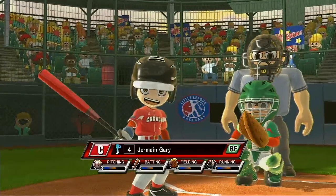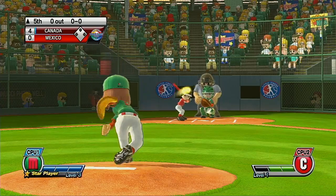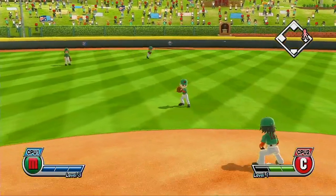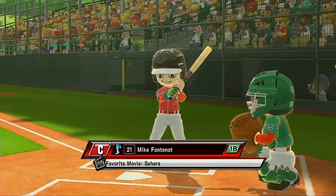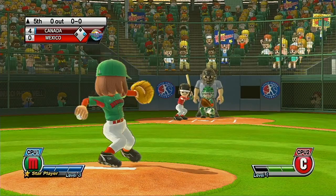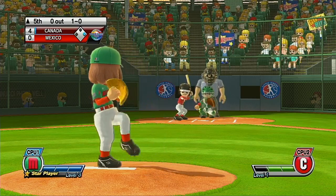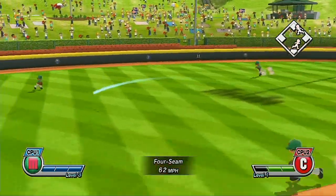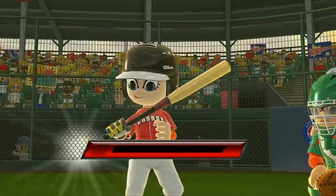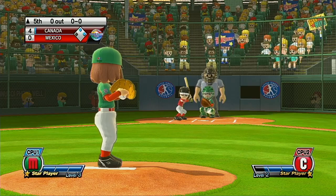It's the top of the fifth. My man, what a game this is. Now batting, first baseman, number 21. We've got a lot of talent here today. Ball. Fair. Now batting, one of the most talented players on the field today, number 11.